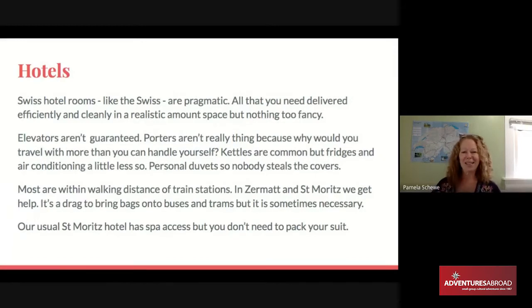Hotels on the tour. Swiss hotel rooms, I like to joke, are like the Swiss, very pragmatic. You're going to have everything you need, really and truly, in a realistic amount of space, but nothing ever goes terribly overboard. Elevators are not always guaranteed.